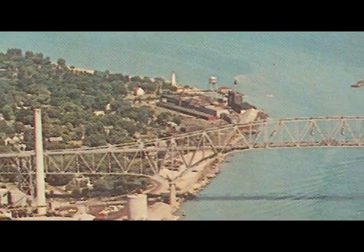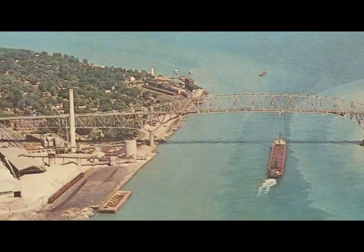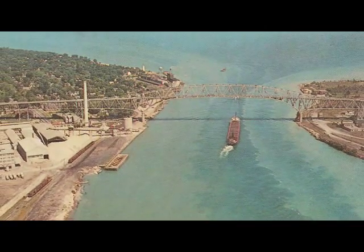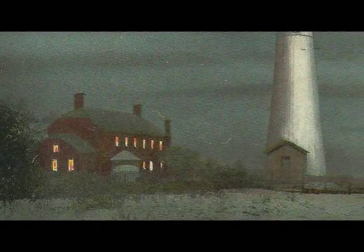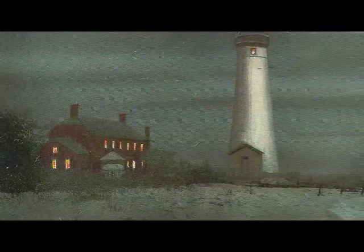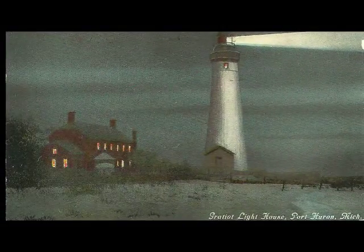You can see from this photo how much better the current location is than the first location. Ships can see it so much better from the lake, and they couldn't see the first one until they were actually in the river itself. 150 years ago, this is what it looked like at night, shining its beacon out to protect the ships. And I think today, it's not much different. The light might be a little brighter, but it's still serving the purpose of sending a beacon, protecting the ships.